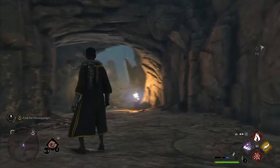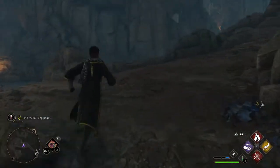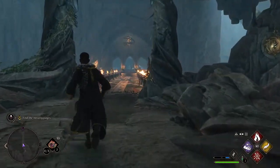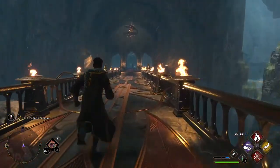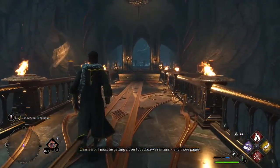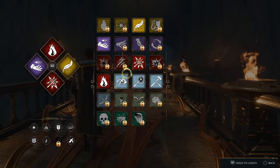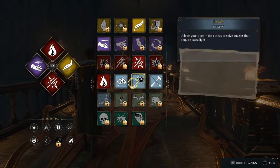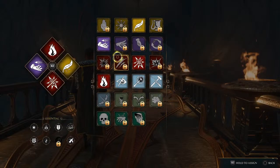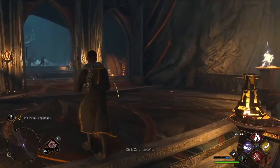More fight. Yeah, I gotta make more potions. Down to like the last 3. Or buy some. I need to buy more. I must be getting closer to Jackdaw's remains and those pages. Yeah, so on the offensive set. Revelio.